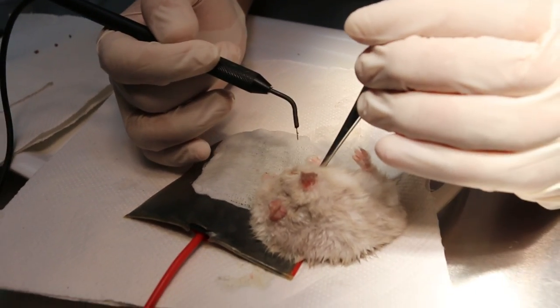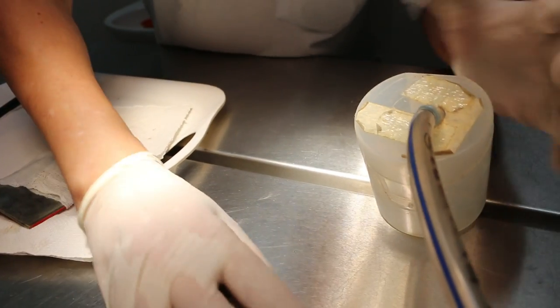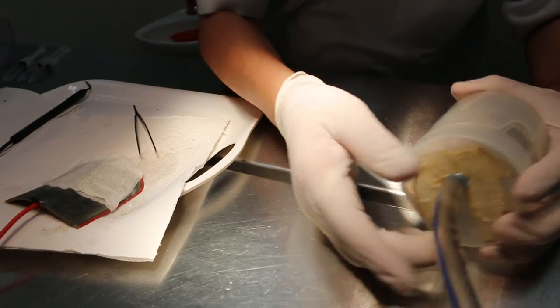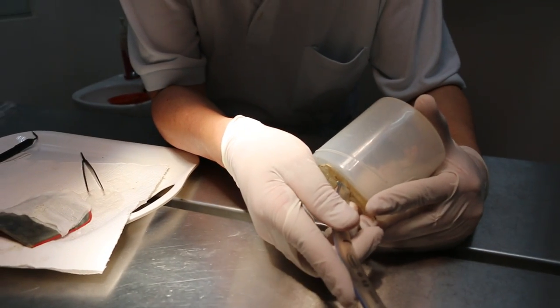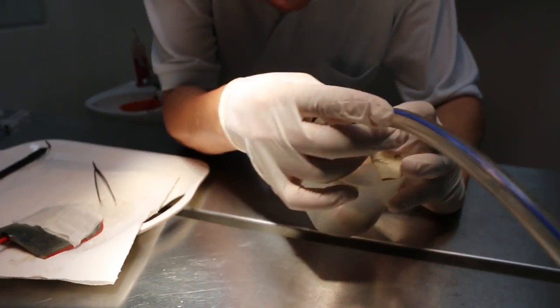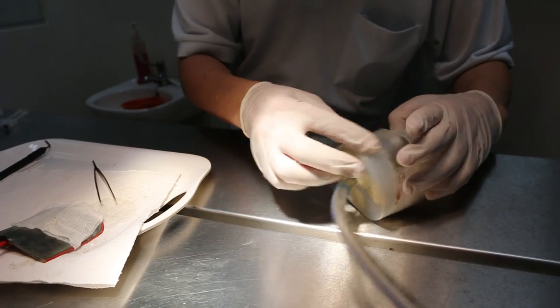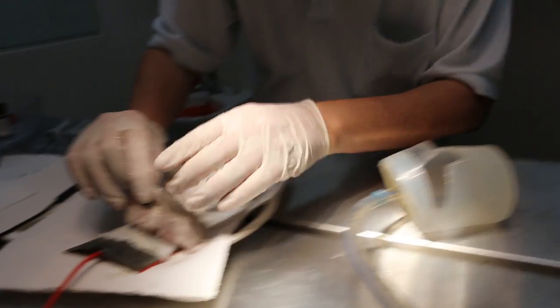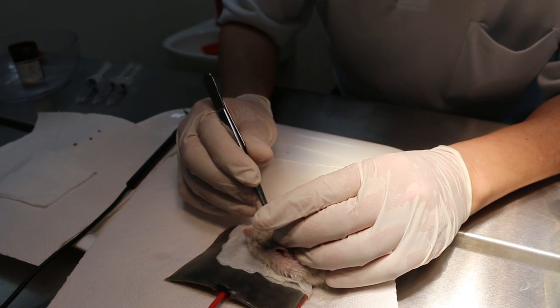Cannot do. Okay, so we cannot. It's very hard to be deep enough here. 1, 2, 3, 4, 5, 6, 7, 8, 9, 10. This wart is a very small one, but it will grow bigger if you don't remove it.